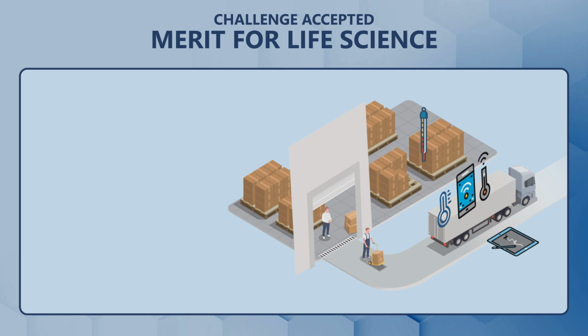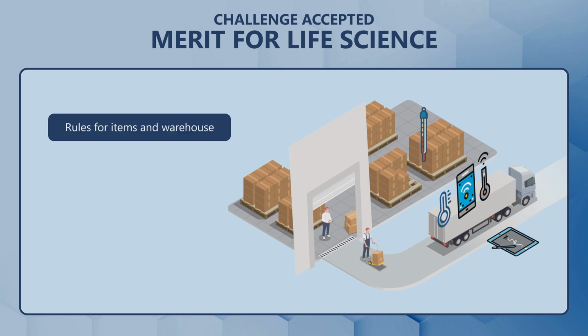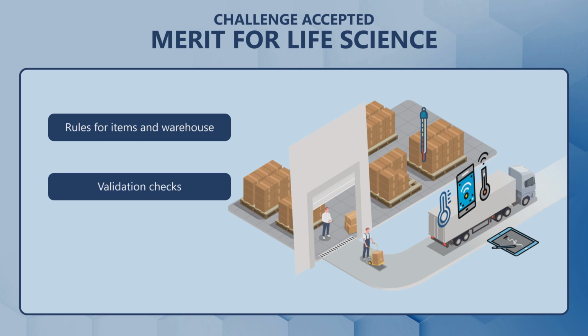Merit for Life Science offers a flexible and easy-to-maintain system for controlling and tracking storage conditions. Users can define rules for items in warehouse locations, ensuring that critical inventory transactions meet these requirements. Before any inventory transaction is completed, Merit for Life Science performs a final validation check to confirm that the chosen location complies with the item's specific storage requirements. If the chosen location doesn't meet the criteria, the system prevents the transaction from proceeding, providing robust controls while allowing users to select only the locations that meet the necessary standards.